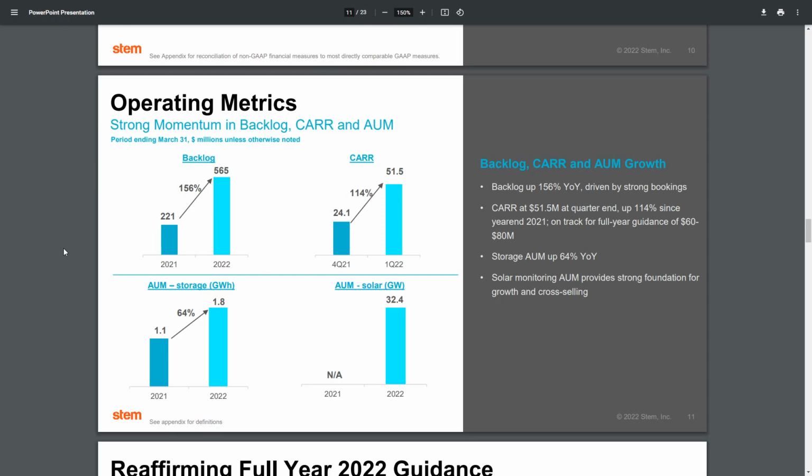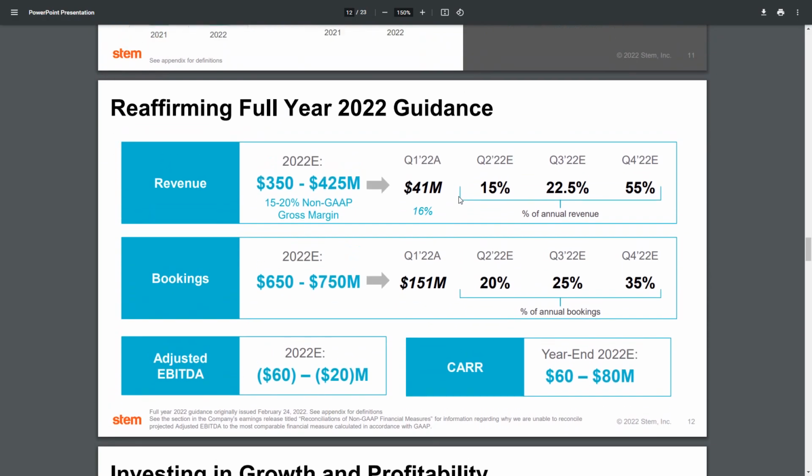And so you can see in terms of operating metrics, I want to see that backlog continue to grow. That means that they are closing more deals than they are delivering on. That is a great position to be in. So we want to watch that continue. They did have record backlog as of last quarter, so we want to see that continue, as well as these other metrics as well. But that's the one that I'm going to be looking for, is that backlog.